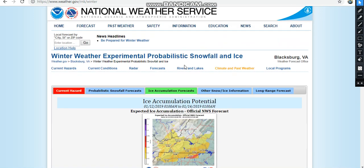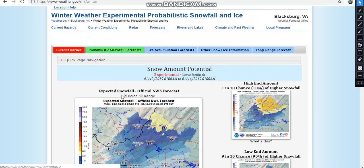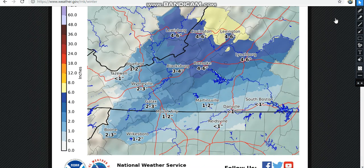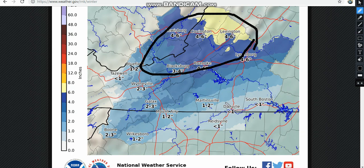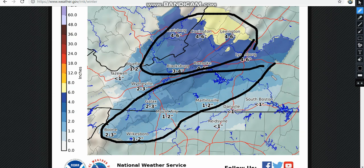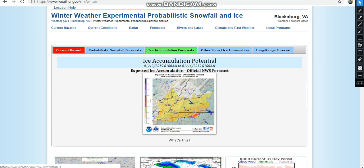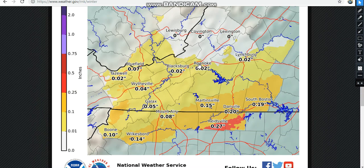So, with that said, let's hop over to National Weather Service in southwestern Virginia, in northern North Carolina. Okay, so snowfall, you know, mountains, few inches. But even down in North Carolina, Boone, North Carolina, even some of the low elevation areas could see an inch or two with this. Okay, but that's not the big story. The big story with this is the ice. Okay, the ice is going to be brutal here.